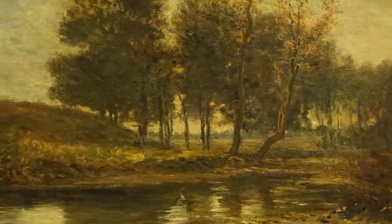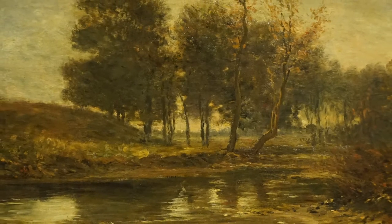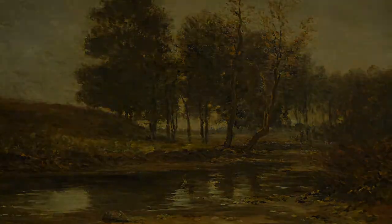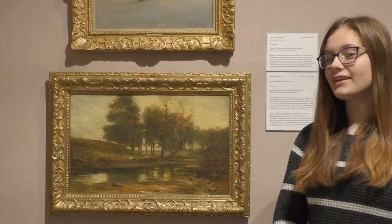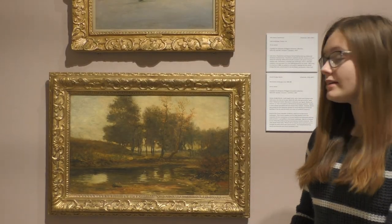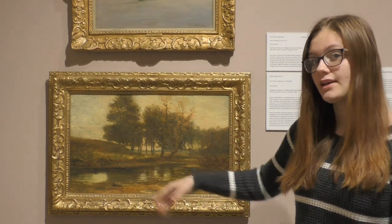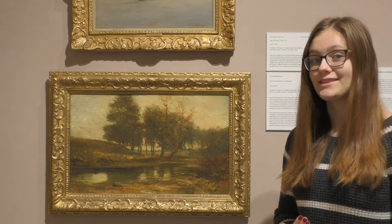This influence is very prevalent in Normandy landscape with its melancholy palette, expressive painting style, and abstract scenery stripped of detail. I personally like how you can see the scene as if you were there. These two central trees are clear while the rest of the scenery is slightly blurred, giving the effect that your eye gives when you look at something.